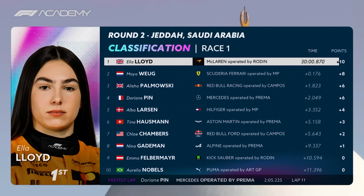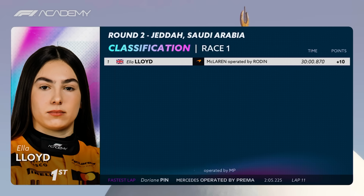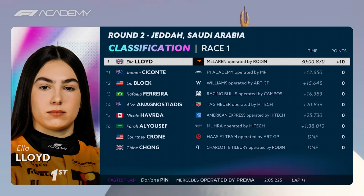Ella Lloyd winning a great fight out front, one that will be remembered for a long time. A drag race to the line with Maya Berg at the end, but Ella Lloyd held off the challenges of the Ferrari driver. Alicia Parmovsky in 3rd place, Dorian Pan in 4th, and it was Alba Larsen continuing to impress in 5th. Tina Hausman was P6, Chambers in 7th, Nina Gademan a very impressive 8th, carrying injury this weekend. Felbermeyer 9th, then Conti Block from the back of the field, and then Ferreira and Agnostiades, Havrida, Al-Yusuf, Crone got caught up in an incident, as did Chloe Chong.